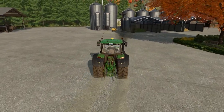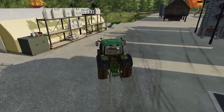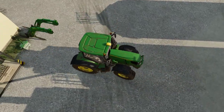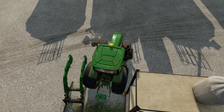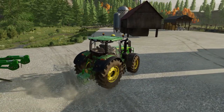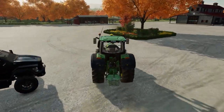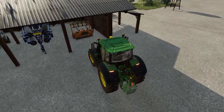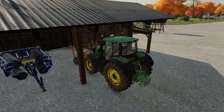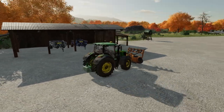Alright, well, this guy's already out, so we may as well. I feel like I want to grab the weight for this job, because that tree mulcher is pretty heavy. And, you know, this weight isn't massive, but it's something. Oh, we can get that. Alright. So that's on there. We got wheel weights and a small weight on the back. We'll grab this tree mulcher and we're gonna go tear up some land. Like that. Even that still dips us down a little bit.